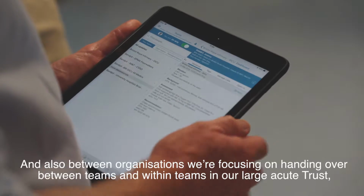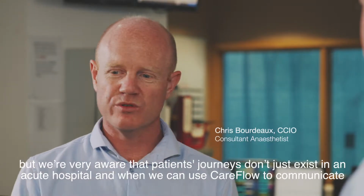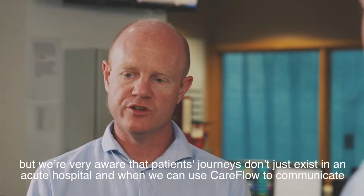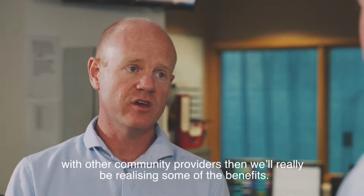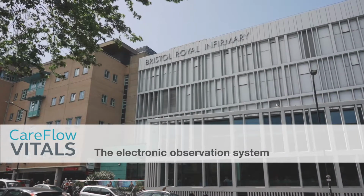So we're focusing on handing over between teams and within teams within our large acute trust, but we're very aware that patients' journeys don't just exist in an acute hospital, and that when we can use Careflow to communicate with other community providers, then we'll really be realising some of the benefits.